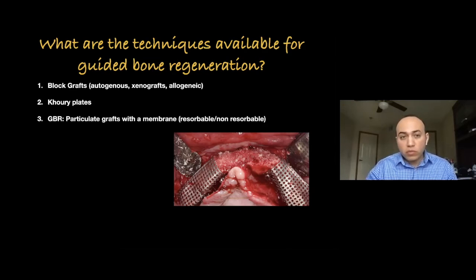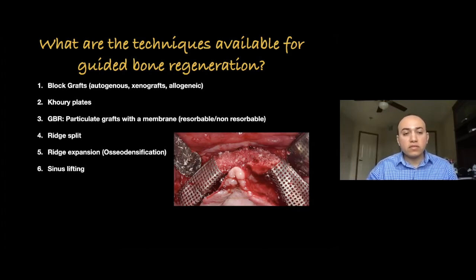GBR cases, which is probably the most commonly used, with the use of particulate grafts with the membrane, whether resorbable or non-resorbable, and we're going to go over different membranes, how we use them, and what we should expect from each of them. And then ridge split, it's also a very old technique, and has definitely some room clinically. And then ridge expansion, and one of the techniques is the osteodensification using the VersaBurs, which I think is a game changer and improved a lot the quality and the easiness of doing a lot of the GBRs and generally implant placement. Then sinus lifting with different techniques, and then distraction osteogenesis, which is a very old technique, but there's a lot of costs in it, and there's also a lot of issues with using distraction osteogenesis. We're going to cover it as well in the presentation.